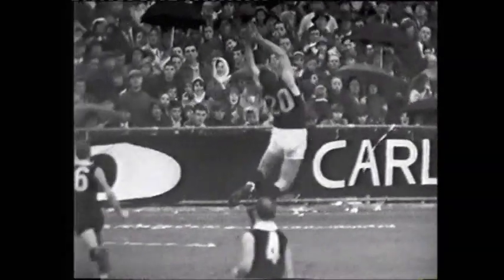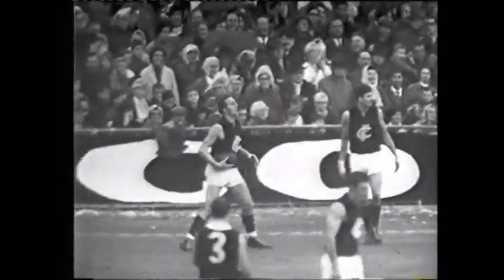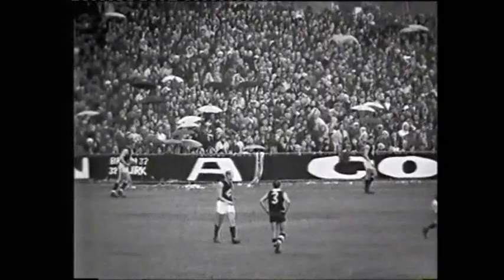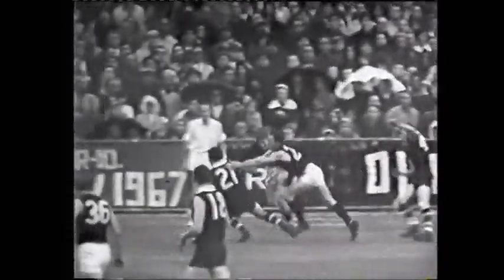Waiting in front is Kennedy, and Kennedy kicks the ball forward strongly. Lofts is out well in front of Burton Howell, who elected to stay back. And I don't think one could criticise him for doing so. And Lofts was able to take the mark without much opposition. The ball is cleared to the half-back flank by him.